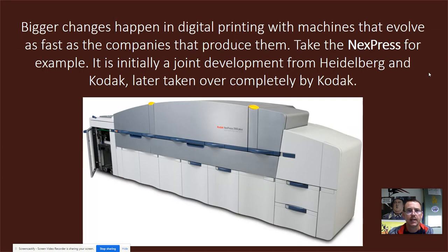This is an X-Press. I don't remember what year this came out, but it was a joint effort between Heidelberg and Kodak, and eventually Kodak ends up taking it over. It was pretty cool, kind of a game changer. They don't have much of a stake in the industry right now. In fact, I think it has pretty much fallen by the wayside. But it was revolutionary the way they were doing it, because they were printing four colors like an offset press, with four separate cylinders too.